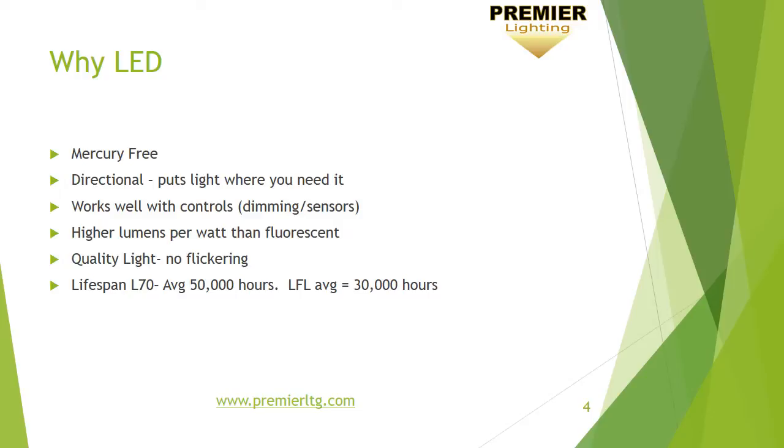The lifespan of an LED is rated at L70, which stands for the point at which 30% of the initial lumens are lost. Now, the average life of an LED tube is 50,000 hours, whereas a linear fluorescent average life is 30,000 hours. Linear fluorescents are not going away by any means. There are now options that are up to 84,000 hours, so that exceeds an LED tube. So it's not always a lifespan deal between the two. Keep in mind that linear fluorescents can last longer than LED tubes.